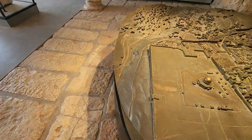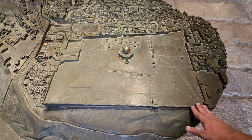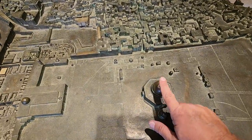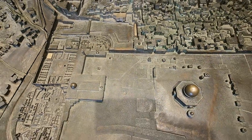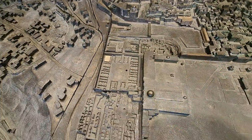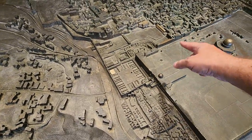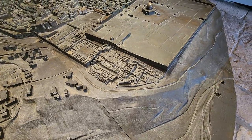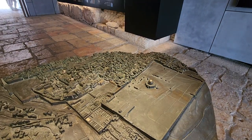All right, you can see the Al-Aqsa Mosque, Haram al-Sharif, or whatever you want to call it, that foundation stone and Al-Aqsa. This is the Western Wall Plaza, and the Davidson area is here, which is the corner of the Western Wall and the Southern Wall. Worth it.